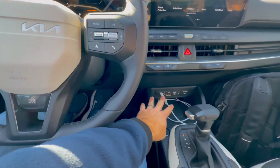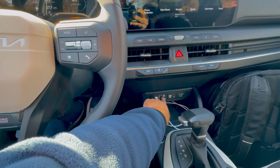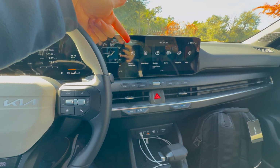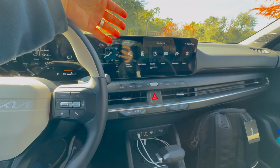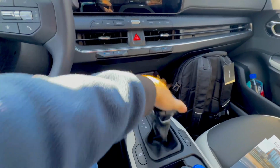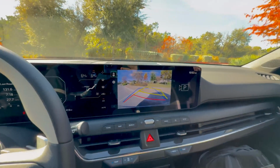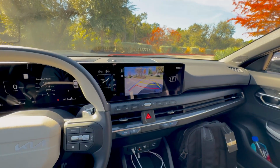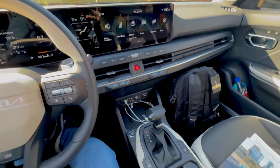Other things in here, we have 4 USB-C ports in here. This one actually toggles between just power or wired interface with the Apple CarPlay and Android Auto, which is standard across the board. And this, like I said, has wireless, but I have opted not to since I'm recording on my phone. Start button right there, CVT right here. When you put it in reverse, that triggers the government mandated rear view camera, backup camera on this one. Top trims do get 360 camera with surround view monitoring and blind spot.